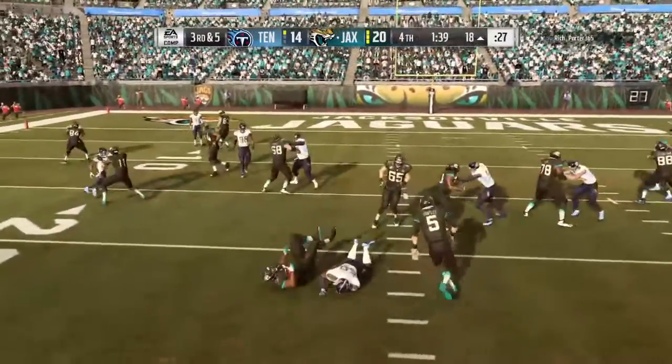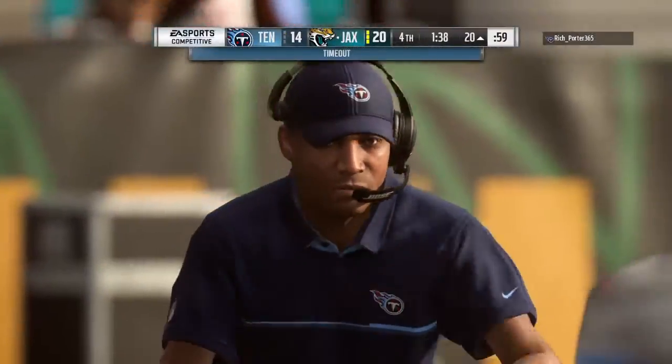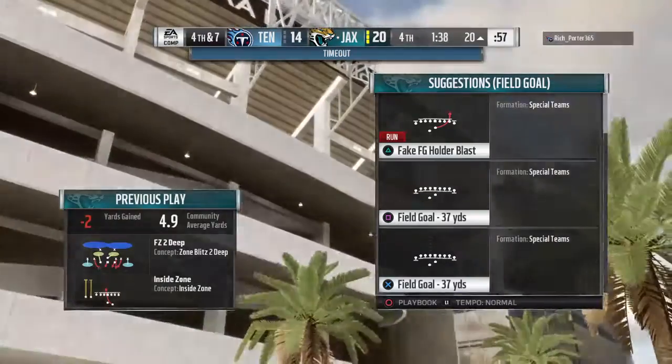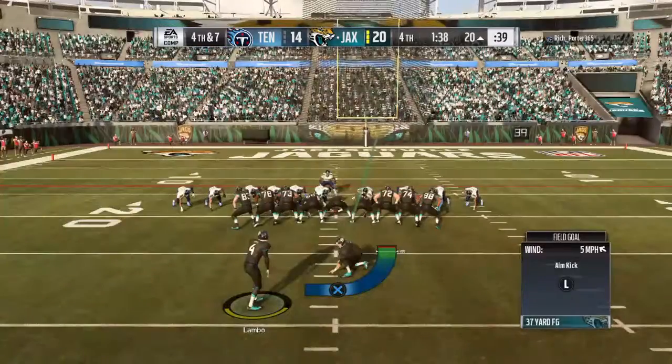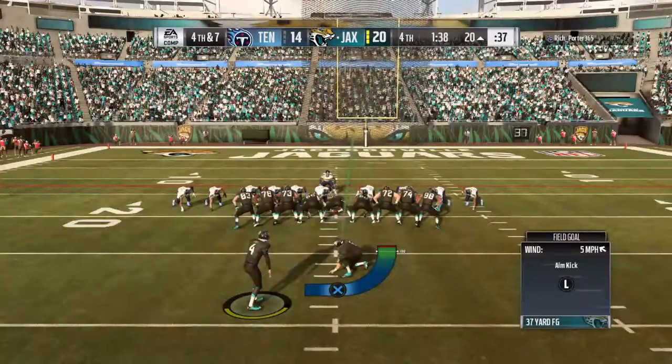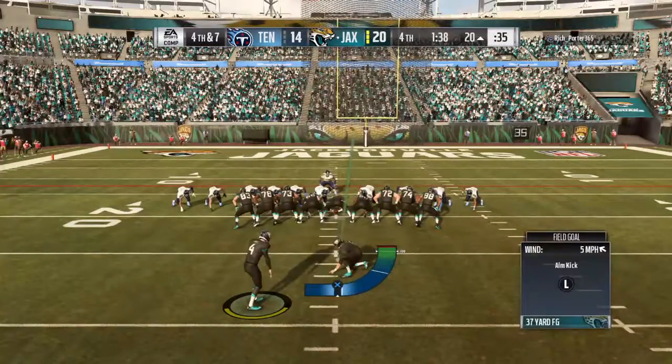They'll run it now out of the gun, and they go the wrong way here. Knocked back to the 20. And now we're going to get a timeout here called by the defense, as they'll head to the sideline and talk over what to do next.